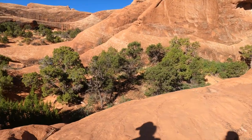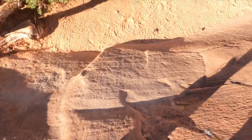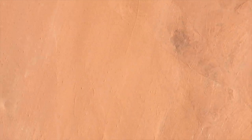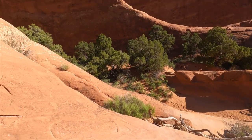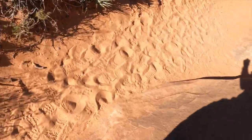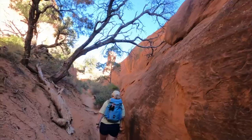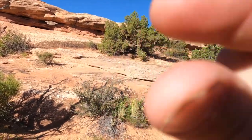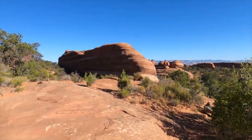So pretty. A little bit of rock scrambling, but back to the sand and on we go. Baby arch, baby arch. Okay, that's enough of that. Let's keep moving. Good grief.